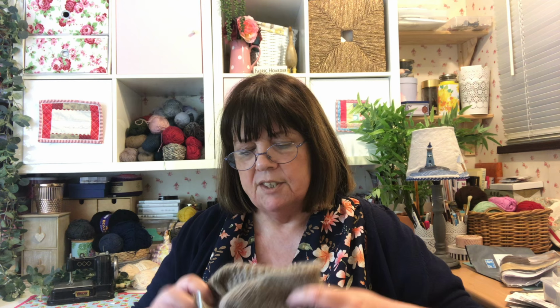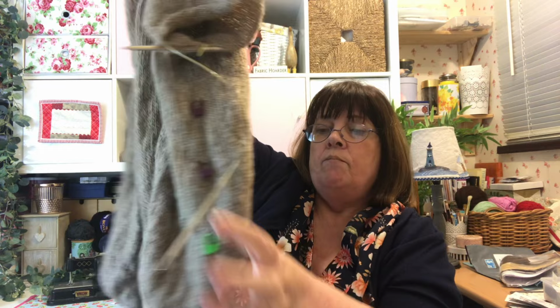So when I last spoke to you, I had just started the top bit. It's knit top down. It's a raglan sleeve style, and you knit it all in one, and then you split off for your sleeves and what have you. Last time I'd only got so far down, but now I have managed to knit down to the actual rib, and I've started on my sleeve.